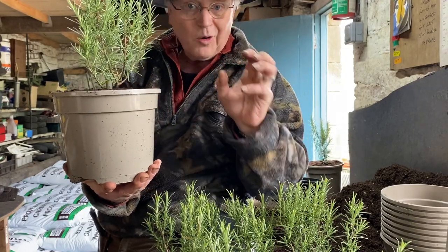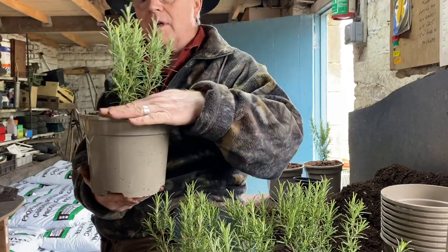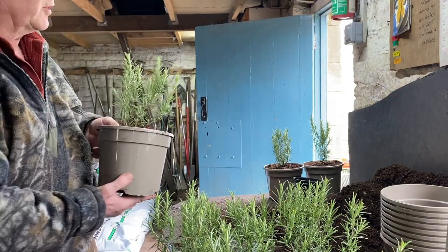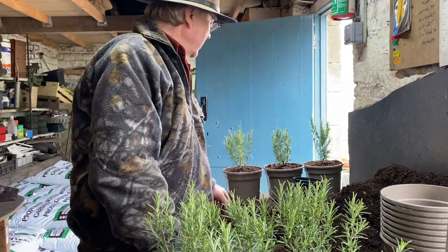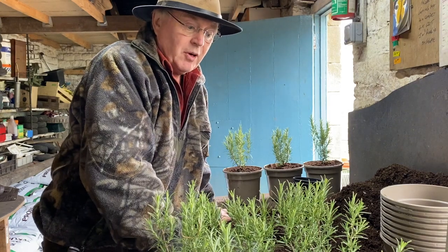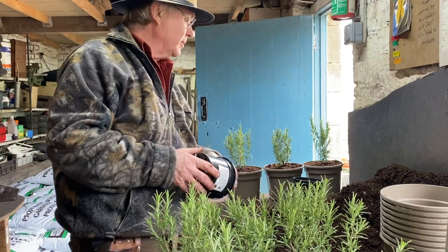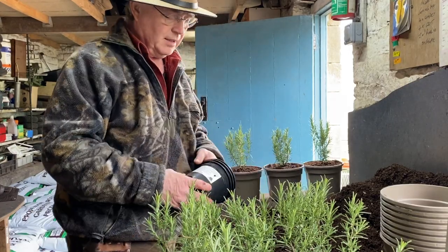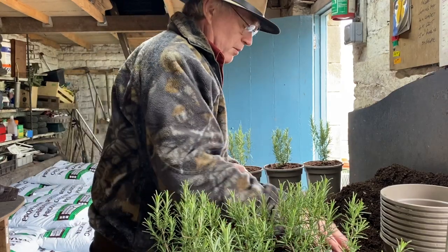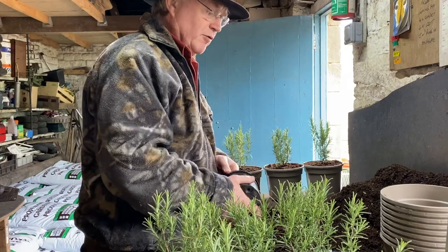But rosemary's quite a fast growing thing. And we need to keep those slightly on the drier side. It's not a thing that takes well to watering, too much water. One of the advantages of putting it in a smaller pot is that you tend not to get overwatered. But you have to weigh that up against having plenty of room and plenty of root room.